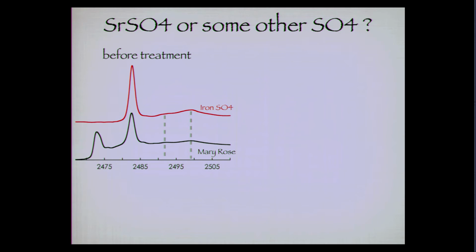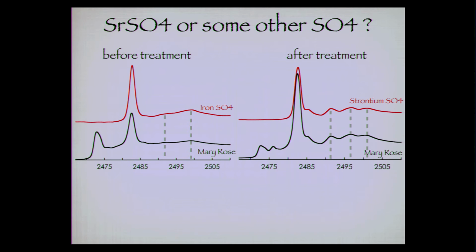Here I'm showing you a comparison of the iron sulfate that we used to simulate the data before treatment with strontium carbonate. This is the Mary Rose, this is the iron sulfate, and you can see the signature of the iron sulfate in the Mary Rose data. This is after treatment. I'm sure you'll appreciate that the 3 features that are present in the Mary Rose are from strontium sulfate. So this clearly shows that all of this sulfate has been converted to strontium sulfate. Strontium has gone in, sucked out all the sulfate and formed an insoluble compound. So this is pretty strong evidence for that.